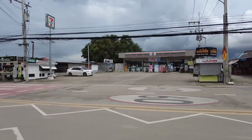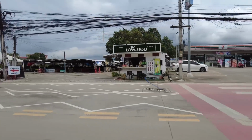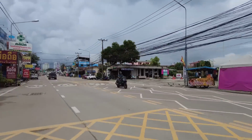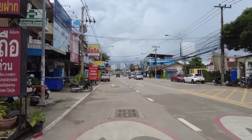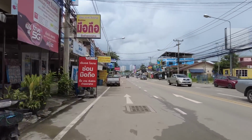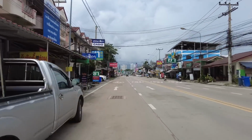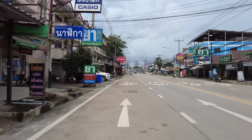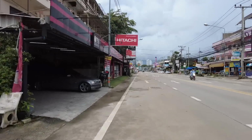Over there, big 7-Eleven. I wonder how many 7-Elevens are in the country. There's a question for you, Google it. How many 7-Elevens are in Thailand? I know we've got the biggest 7-Eleven in Thailand. That's the one that's on Pattaya Stadium, South Pattaya Road. That's the biggest one. It's got the big ship. Looks like a ship. That's the biggest one in the country. I think some people say it's the biggest one in the world, but I don't actually know that.